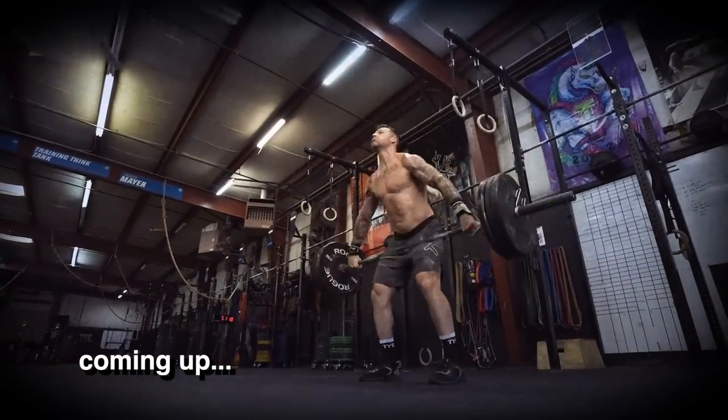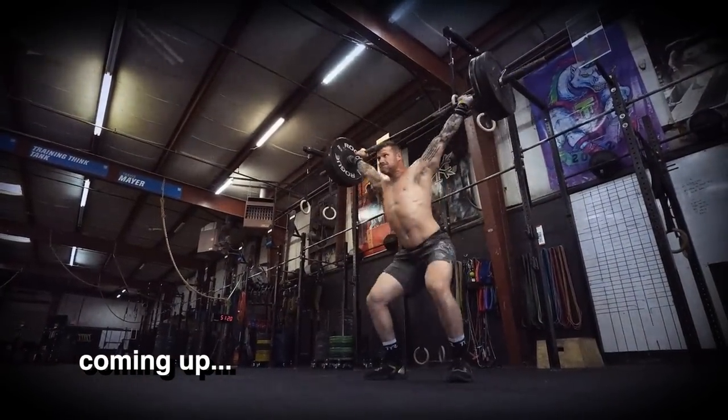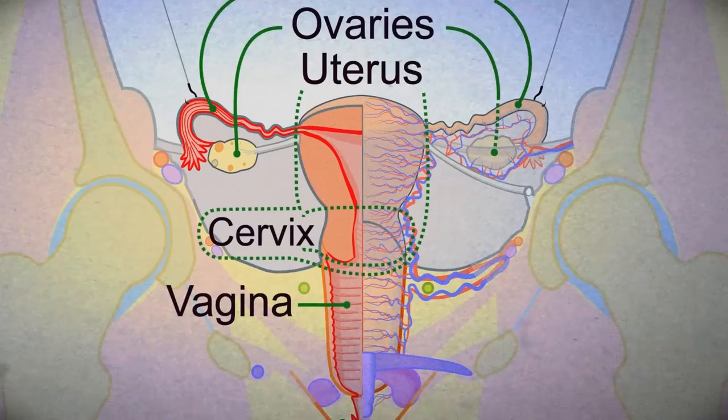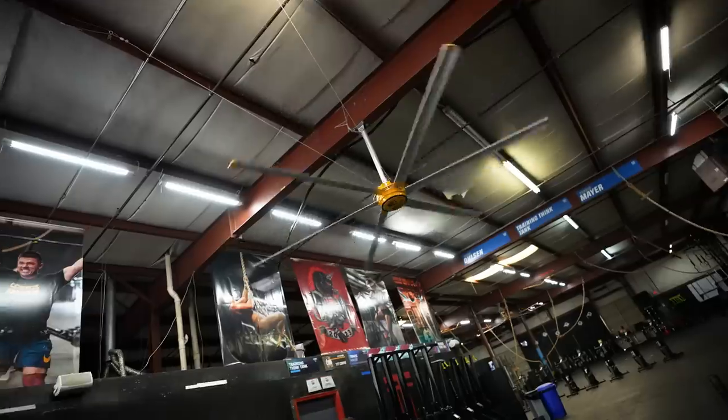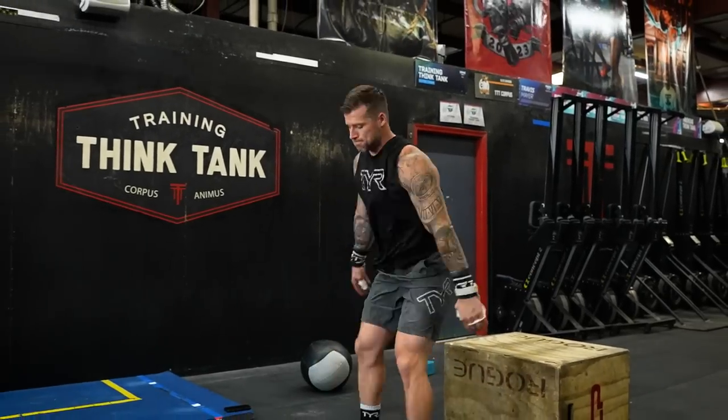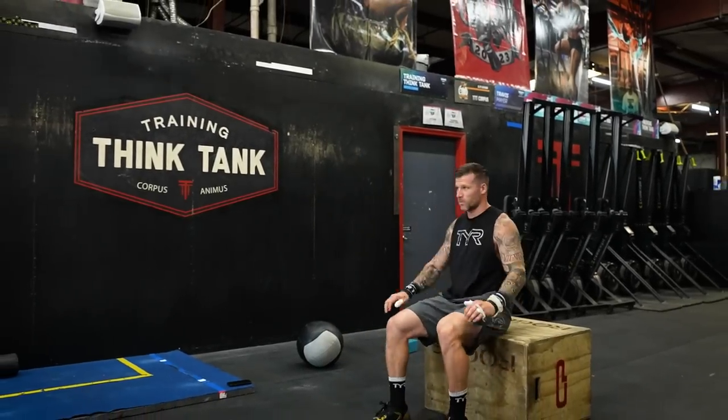I like writing in these EMOMs before going into some Olympic lifts, and you'll see that consistently this cycle, just as a good primer, getting used to like, hey, this is a strength session. You need to get your nervous system ramped up. We're just going to do that with two different variations of movements.